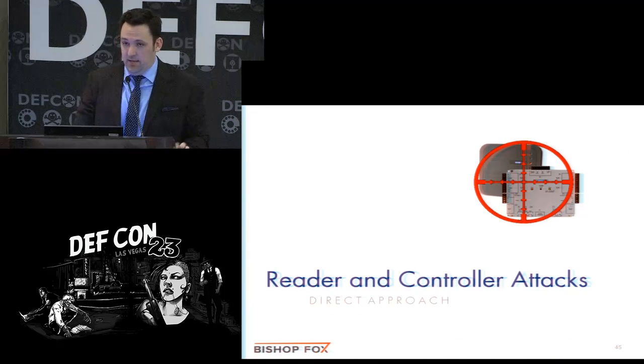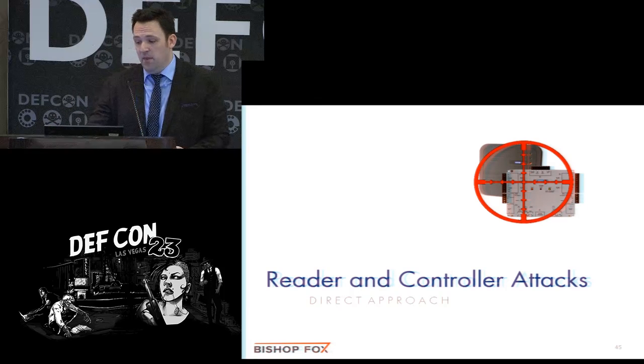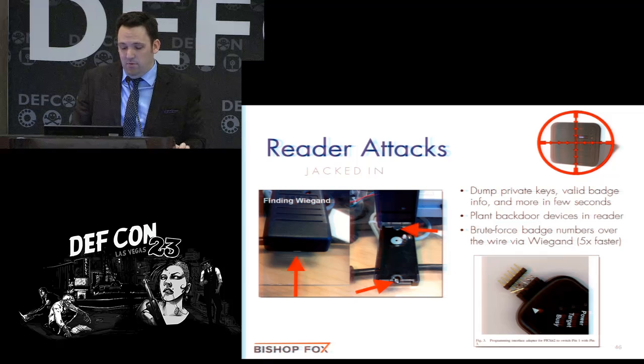So, reader and controller attacks. Fortunately, those guys came up with that iClass hack to make some of these traditional attacks against the cards still extremely viable. But I gave you guys a preview. That Brad Antonovich that I mentioned, I'll have his thing here in a second. He's come up with some pretty cool tools, and I released a few as well.